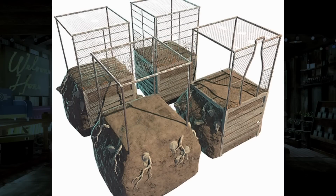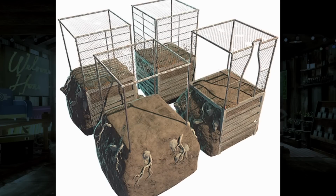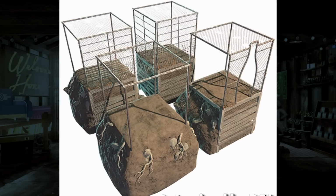Now, the next one on the list is a pretty weird one. I don't know what this is. It kind of looks like a foundation set, but at the same time just looks like a bunch of cages.